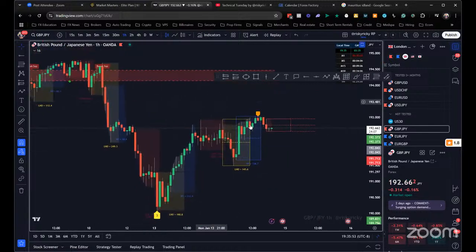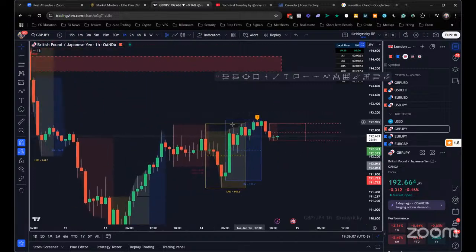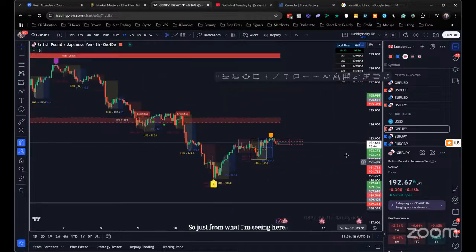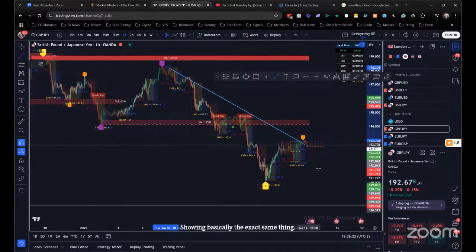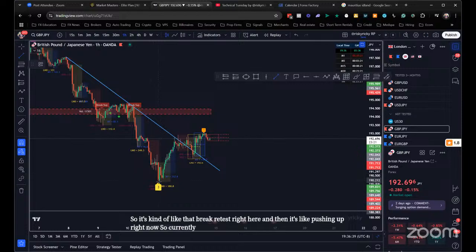Okay, so GBP/JPY is showing the same thing: equal highs, London and New York. So just from what I'm seeing here, it's showing basically the exact same thing. It's that break and retest right here, and then it's pushing up right now. So currently in the uptrend.